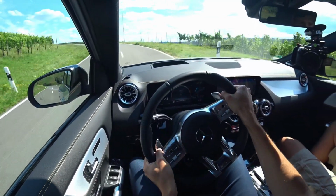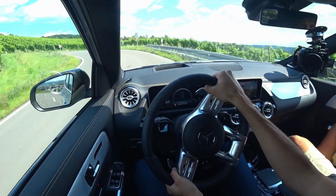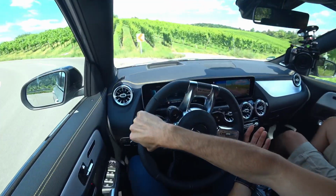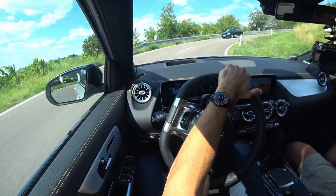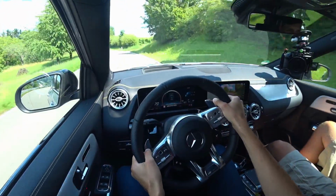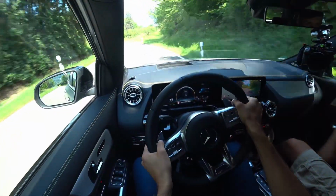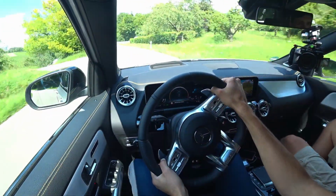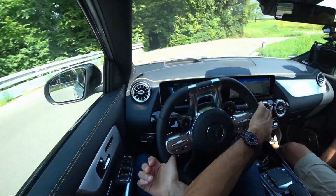Nice sound, so sound-wise, not missing more cylinders. And the throttle input is so direct. Wow. I mean, we're going uphill here, you know? It doesn't feel like we're going uphill. Whoa. Nice. Also some blubbering sound from the exhaust. This is really something to enjoy right here.